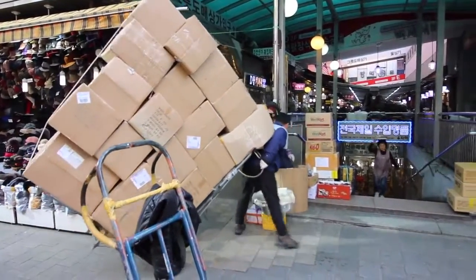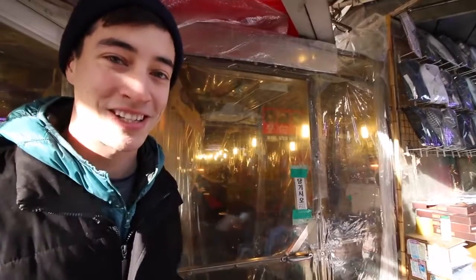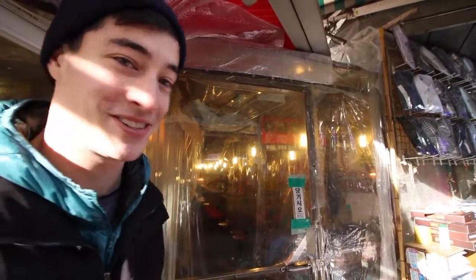So I'm gonna let you in on a little secret. If you ever come to Namdaemun market, look for this door here, kind of a plastic door, and inside here some of the best food in all of Namdaemun market can be found. This is called Kalguksu Alley. So let's go inside.